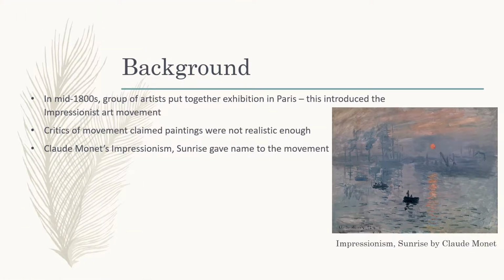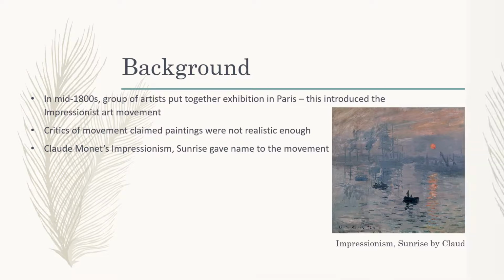In the mid-19th century, a group of artists put together an exhibition in France that introduced the Impressionism movement. Critics of the movement criticized the paintings for not being realistic enough. It was not widely accepted initially. Claude Monet's Impression, Sunrise is what gave the name to the Impressionism movement. Louis Leroy called the painting an impression, or an unfinished painting.